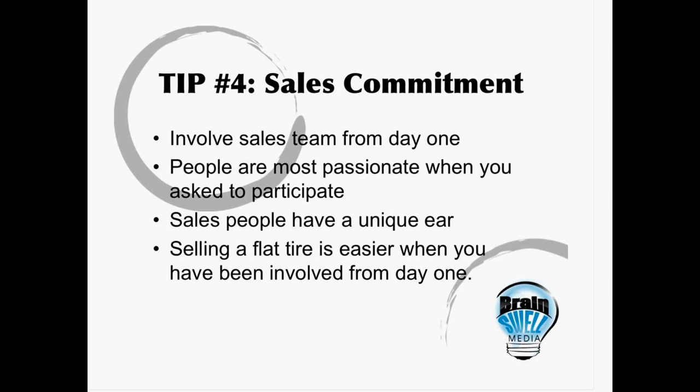Salespeople have a unique ear, you see. Salespeople have a unique ear. Why? Because they're listening to advertisers every day. When they come back to you and they say, I have an idea, half of the time that idea came from an advertiser.